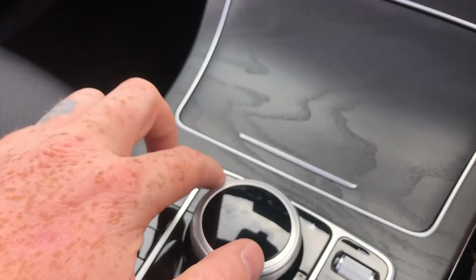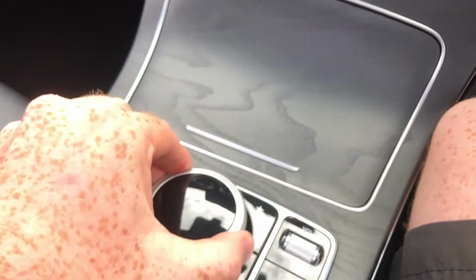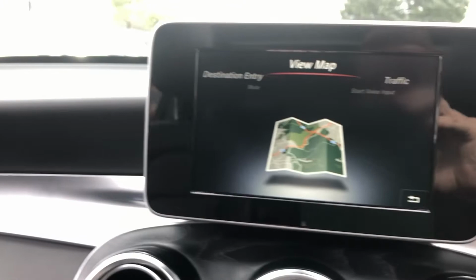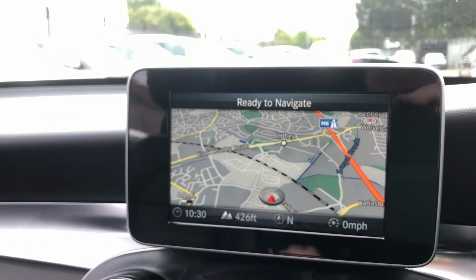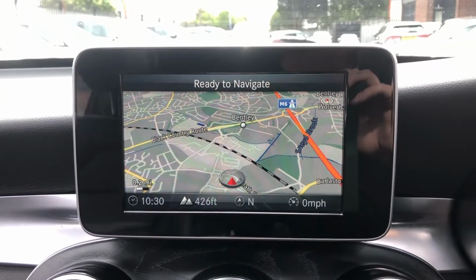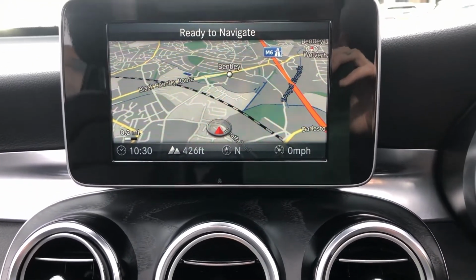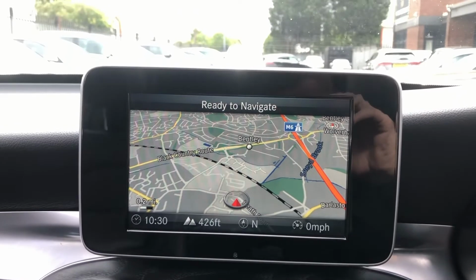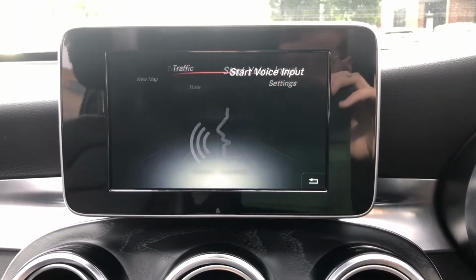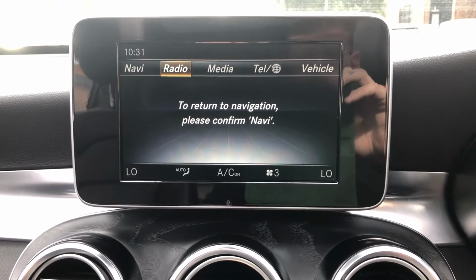Now the media system is controlled by the iDrive just here, so you can see back buttons. You've got an oscillating, rotating touchpad just here. And if you click on navigation, you can view your map. You can see it's the Garmin sat-nav on the SD card, and you've got the gorgeous display that they've become synonymous for. High contrast, high resolution, and super simple to take note of. You can also have live traffic, voice input, and change your settings as well.